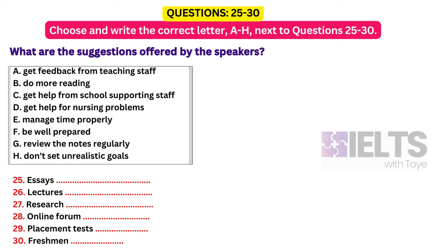Have you checked out the online forum? Yes, it has become a habit for me to visit the forum regularly, in a sense. It extends classroom learning. It is where the students post academic problems that they come across and get support from the faculty members. Some of my classmates didn't do so well during the placement tests. I feel that background reading is necessary.